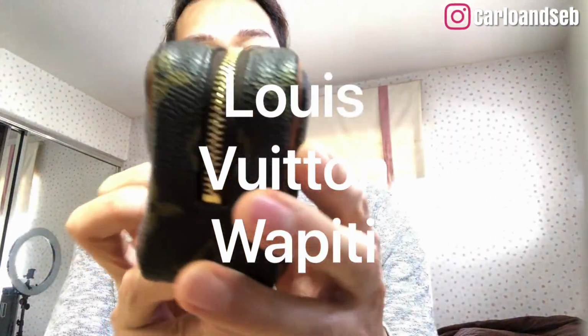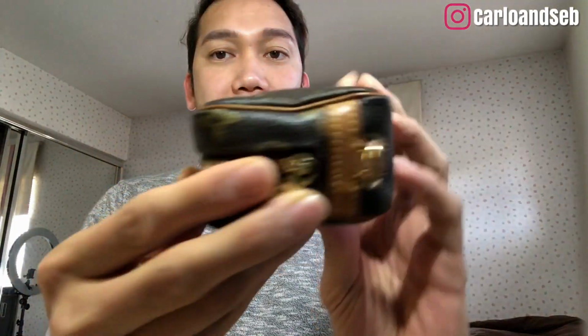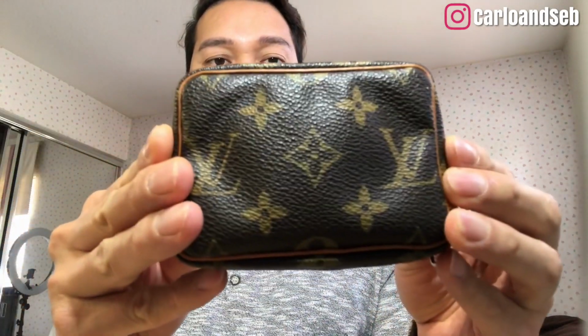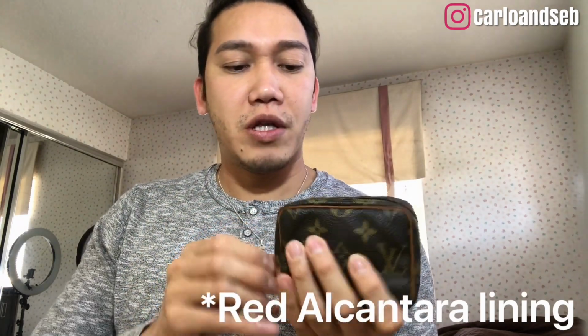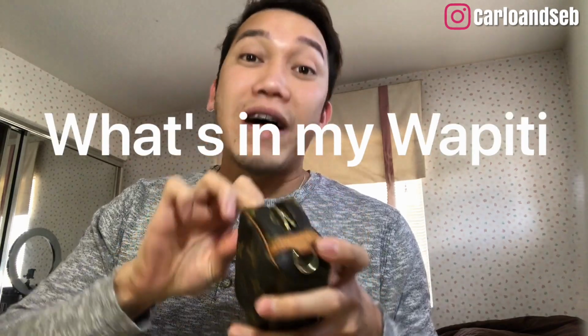So here's the wapiti. It's a really nice, cute pouch with silver hardware, and it's really gorgeous. I really like it. I really love it. The only thing is I really need the handle, the strap I should say. It's missing the strap, but overall that's really good. The inside is going to be a really cute red suede type of thing. I'm going to show it to you, and at the same time show you what's inside. I'm going to flip the camera so you will see what's inside and what can fit in my wapiti.